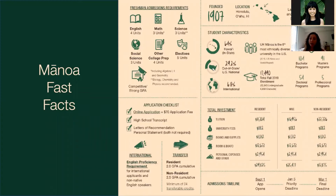Because we are a school that participates in the WUE program, W-U-E, we do have a good handful of students coming in from the West Coast side, but if you're from the Midwest, the South, the Northeast, or the East Coast, we do have a lot of students coming in from there as well. Just because we are WUE, it makes us more attractive to West Coast applicants. And then we do have a pretty good international student number, about 7% international. Actually, we are the 6th most ethnically diverse college campus in the nation. So if diversity is important to you, if you like learning new cultures and hearing different languages on campus, then we would be a really good option for you.